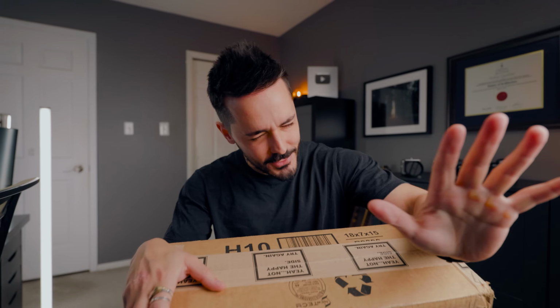Inside this box is a brand new Sony camera. And I know what you're thinking, so before you freak out, before you type anything down in the comments, no, I am not switching. I do not get to keep this camera. What is inside this box is on loan to me from Sony. So we're gonna unbox it together.